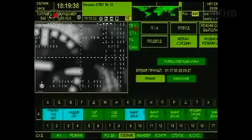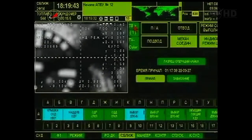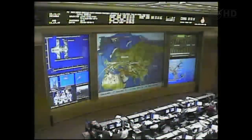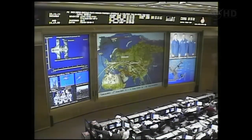But no, leave it on for now. Okay, what we'll do? Okay. Spherical tank pressure. Loading turn. Section 1150. 180. 181. Fuel.